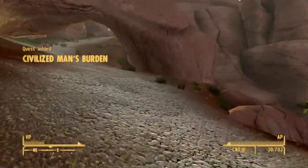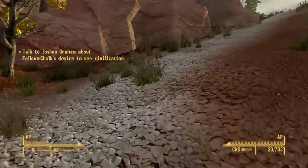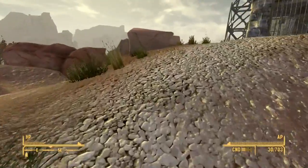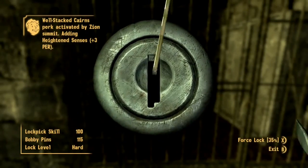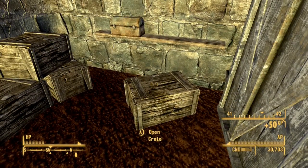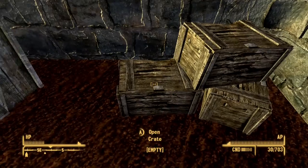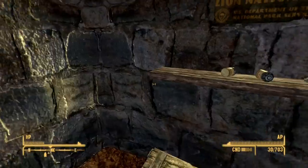A civilized man's burden. But that's going to be a burden for another time. Need to go back and talk to Joshua about his desire for civilization. But I say we go to the Sorrows first and meet up with Daniel and get them the supplies that they need before we decide to go back to the Dead Horses camp. I see a lot of good things in there. A lot of good things. Well, maybe not everything's good. Just a portion of it.